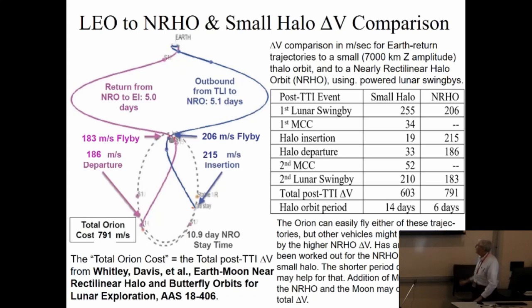And then we also did a comparison of the delta V using this powered swing by technique, which everyone's doing these days to get to the halo orbit, going to the small halo and the NRHO. The delta V costs are smaller to get to the small orbit because the NRHO has higher delta V costs to get in and out of the halo orbit to do the transfer to the moon. And so that adds about 200 meters per second of delta V that you wouldn't have in the smaller halo orbit. An advantage of the NRHO is that it has a period of only 6 days versus 14 days for the orbit we were using.